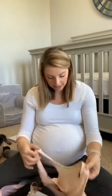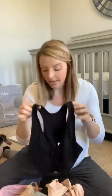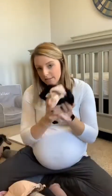Nursing bras. Two or three of them, maybe. I love the Kindred Bravely sleep bras. These are the terry ones. So I am bringing two of those because you can just sleep in them slash wear them throughout the day. And then I'm also bringing another Kindred Bravely, like an actual nursing bra kind of thing. But these are very comfortable.